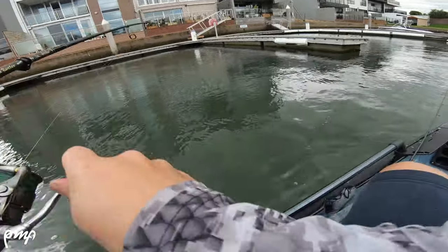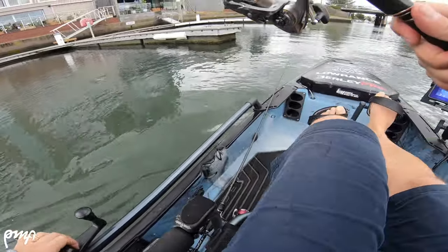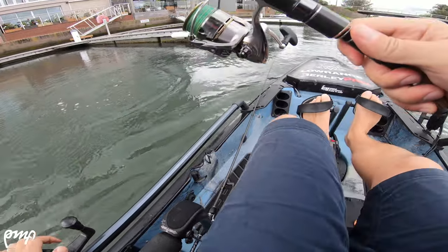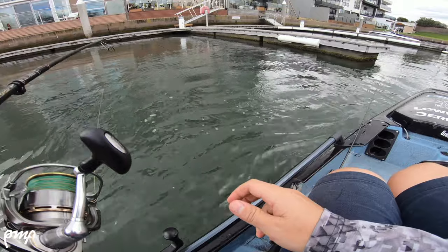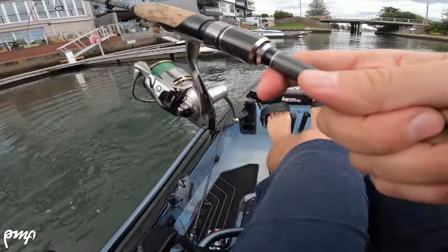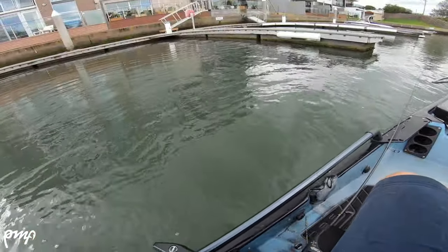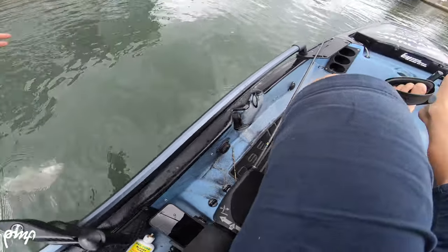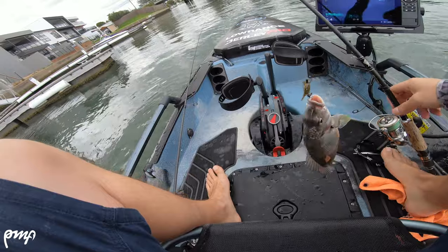Yep, just out the front of that pontoon. Not a big fish, but just taking that crab again. I'm glad I retied. So they're just sitting on the bottom near the structure. There it comes. I might just pull this one in. Like so.